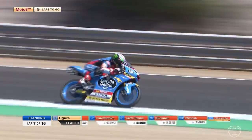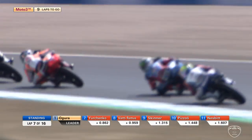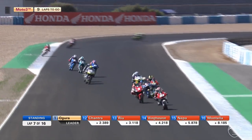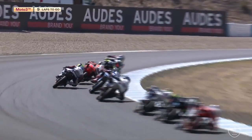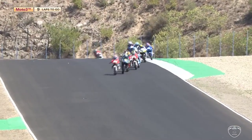They haven't taken a win so far in 2017. They'll be looking to try and change that, and Ayagura is doing everything right at the moment to try and hold on to the lead of the race. Masia up the inside, thinking about a bit of a move against Dennis Foggia, but has to slot back in behind him, and over the brow of the hill they go.